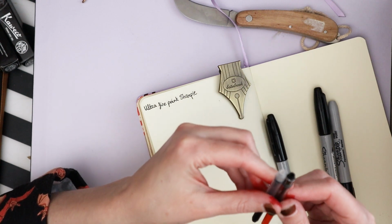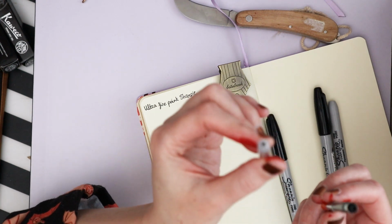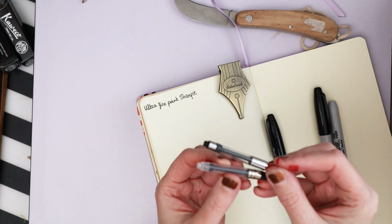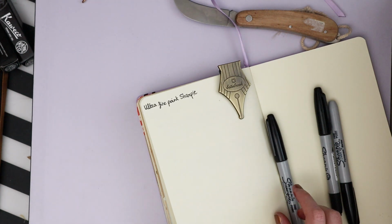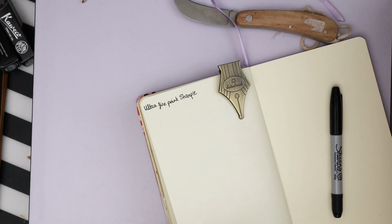And yeah, I think this is essentially the same thing, but this is a little bit broader. I'm not sure how well you can see it on camera, but I don't think this would fit in a Perkeo, but this would probably fit in a Faber-Castell. Anyhow, my husband now has, these are two of the same, a converter.